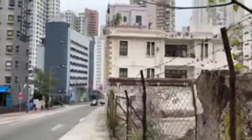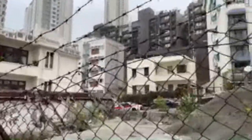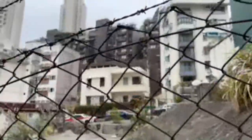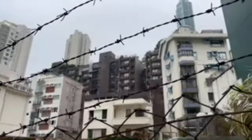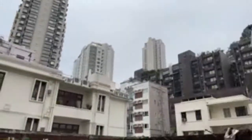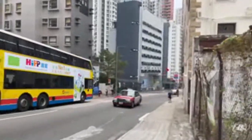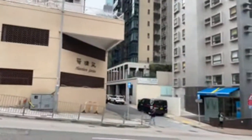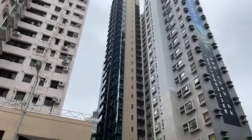Here's a good example. This house, really old. That one over there in cream. And then behind it, that sort of brown set of apartments. They look like they were made in the 70s. They look like a brutalist style of architecture. These will be the micro apartments, sort of.